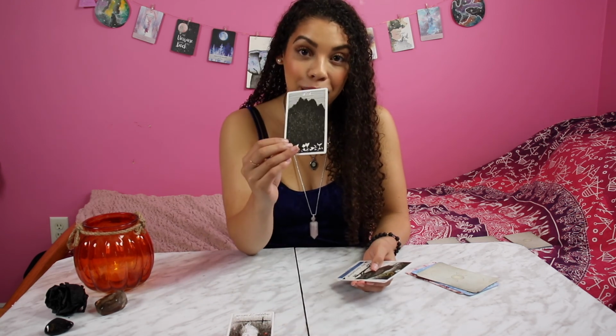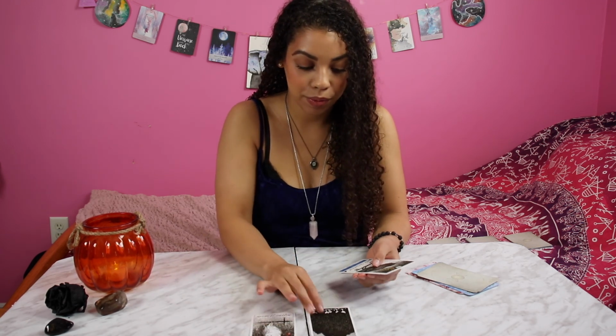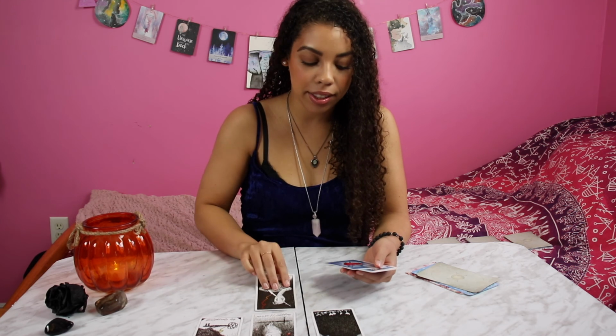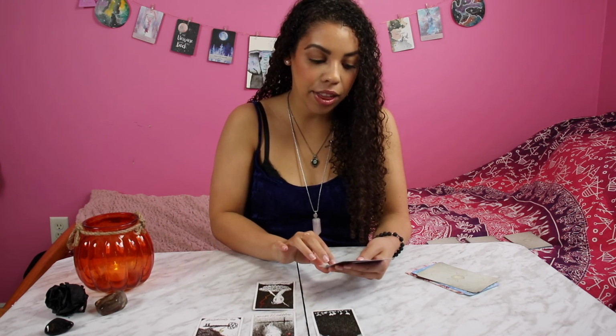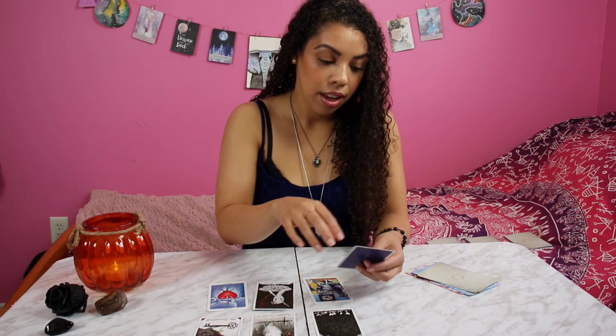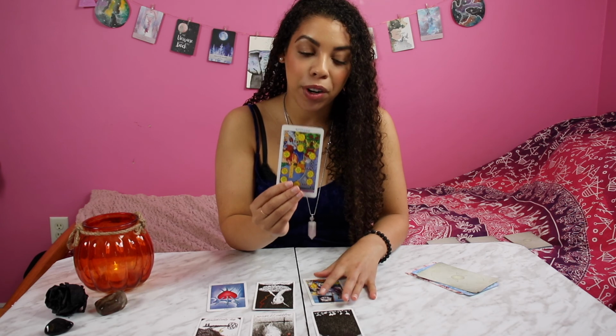So we have the Daughter of Swords. We have the 8 of Cups. We have the Hierophant, the Father of Wands, and then in our other tarot we have the 3 of Swords, the Death card, and the 10 of Pentacles in reverse.